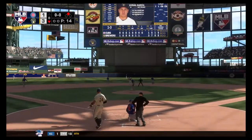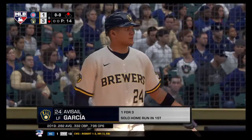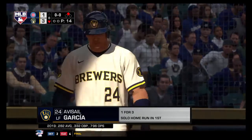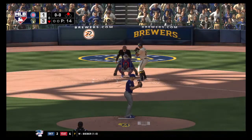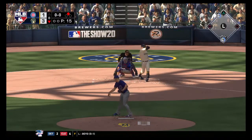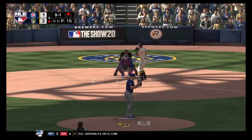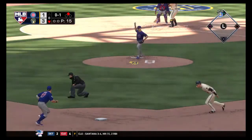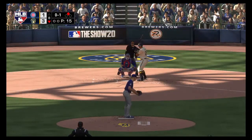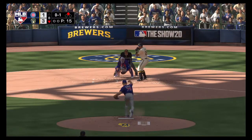So digging in now, Avisail Garcia. He was a ground out victim last time up. Here comes the pitch for Garcia. 0-1 the count. Now a spin and a throwback to second, and the runner back. A 1 pitch on its way.